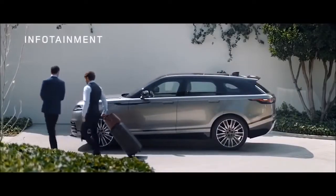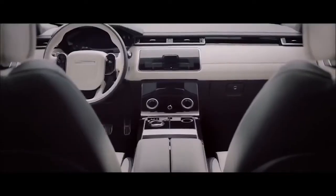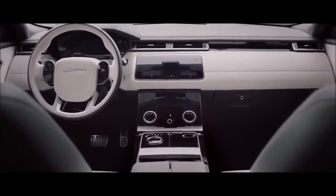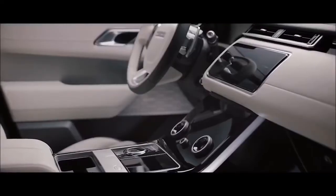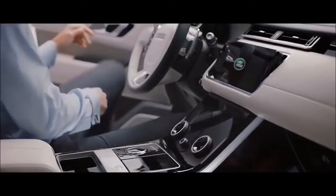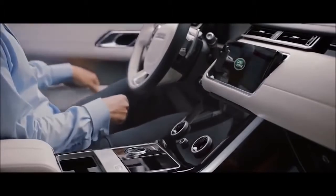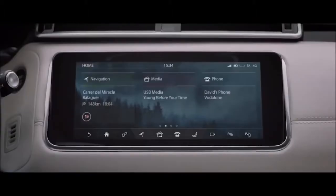The new Range Rover Velar takes infotainment to a whole new level. The pioneering Touch Pro Duo system with dual 10-inch HD touchscreens provides an intuitive and engaging new interface. The upper screen is your infotainment hub, providing the primary interface for all features.